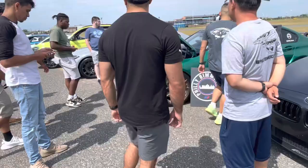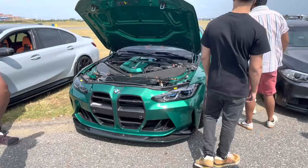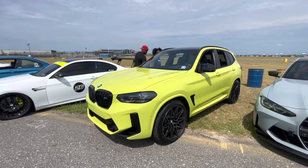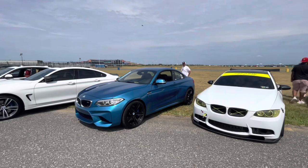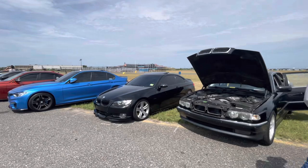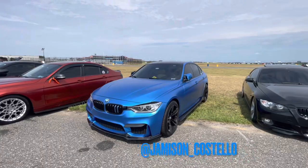everybody's crowding around. This is a G80 Isle of Man Green. It's got another G80. X3 M San Paolo Yellow, E92 M3 Long Beach Blue, M2 OG black wheels, F30 Grand Coupe, F30 red seats, nice 7 Series, E90, nice F30, another F30. Look at this thing. Look at this beautiful thing.